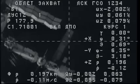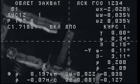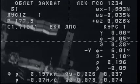Range rate is -0.1, and we're continuing the maneuver along the roll axis. You can see the small thruster firings as the Progress continues its fly around to align with the docking port on the Russian segment of the station.